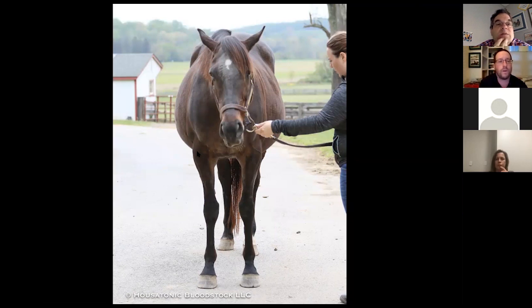The reason that offset knees are a conformational flaw is when a horse is running and they put all of their weight on each one of those front legs in turn, and the cannon bones don't line up underneath the knees like that, it stresses the joints in a way that is not ideal.